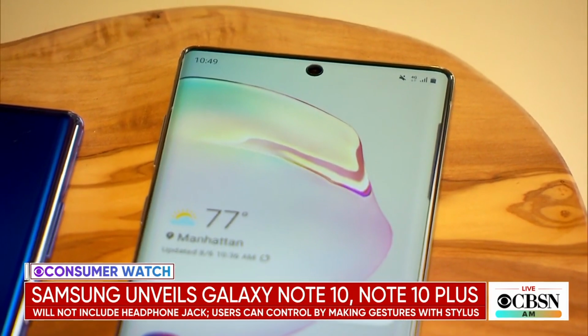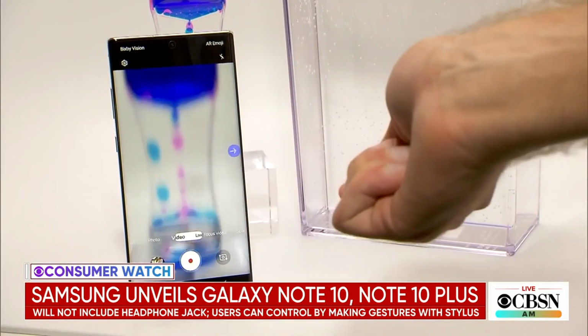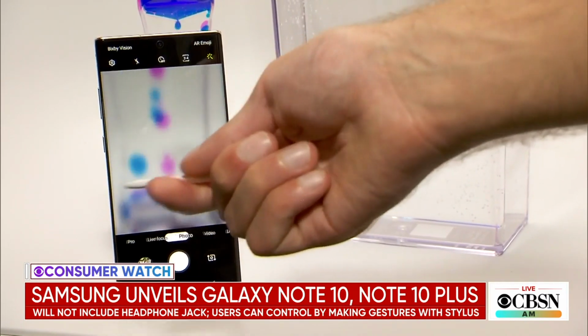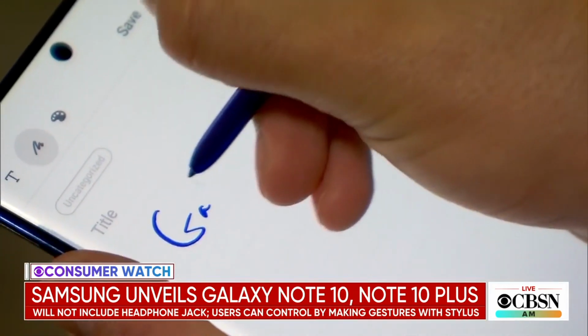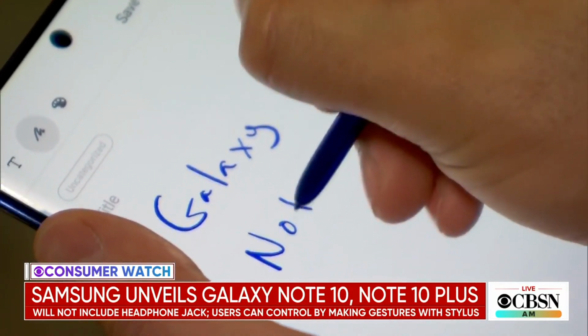Users will be able to perform certain functions on the phone by just flicking the pen in specific directions without even touching the screen. The Galaxy Note 10 starts at just a mere $949, and the Plus starts at $1,099. They go on sale for pre-order today.